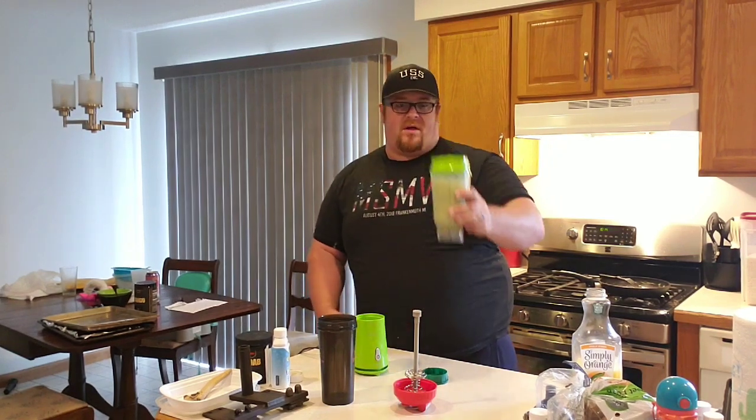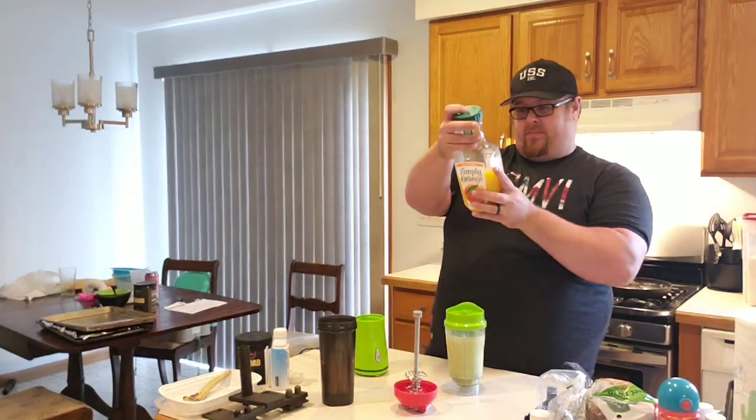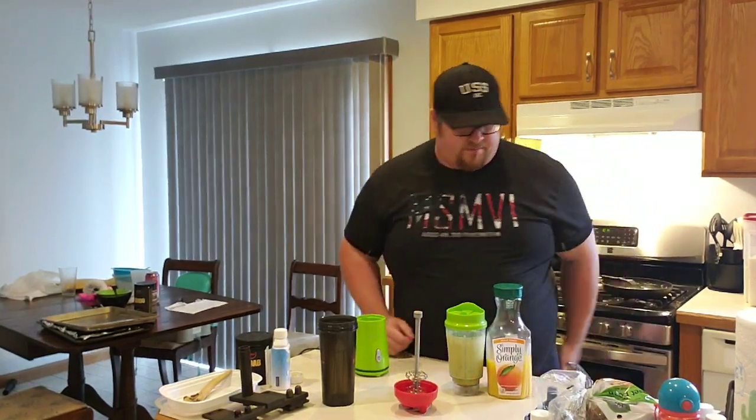Alright, now I can just sip on this while I'm out mowing the lawn, and I will calculate everything real quick and let you know what this is. Alright, so it's 123 calories, about 30 carbs, and our potassium is almost about 500. So spinach and orange juice, a lot of potassium in there. I don't know how much each one had by itself, but taste is not bad. Orange juice hides a lot of the spinachy flavor.